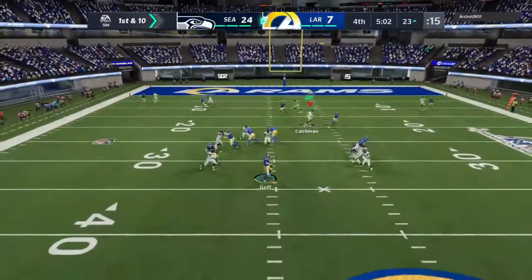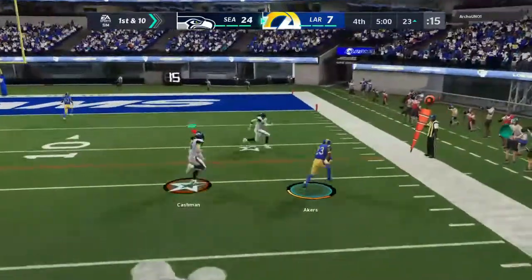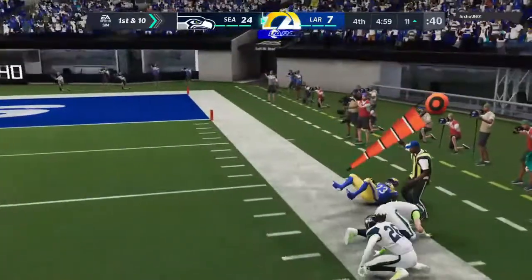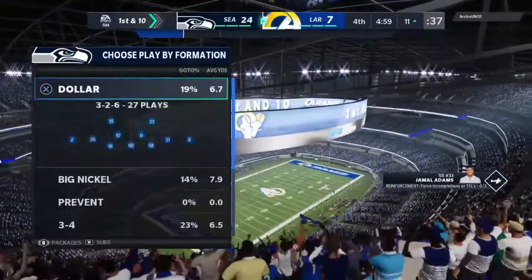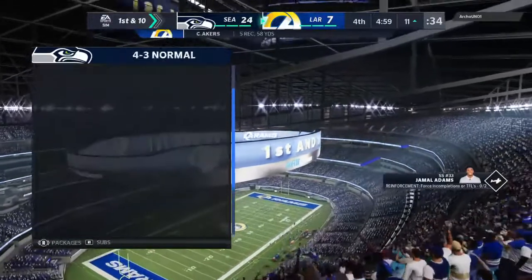A shotgun snap for Goff. He'll get this to Akers out of the backfield. And he's out of bounds. This almost gets to the 10. Back-to-back nice plays. 12 yards that time and a first down.